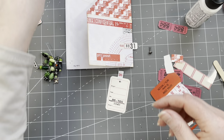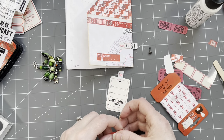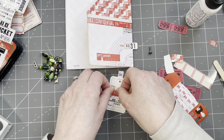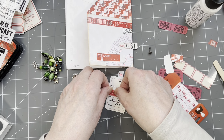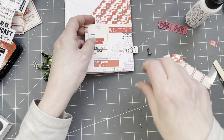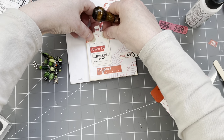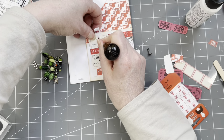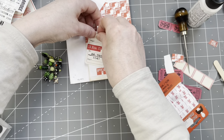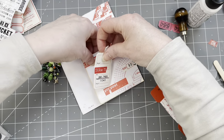Ooh. Well. You could do this. Yes, yes. Perfect, perfect, perfect. Pocket tool. Now, I need to be very careful not to poke through all the layers. There you go. First this one. And then this one.